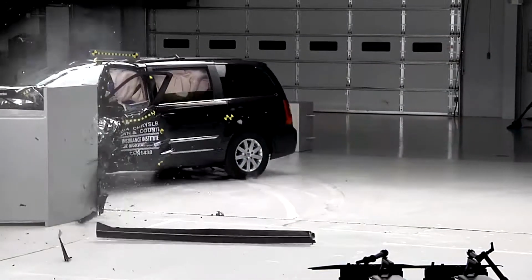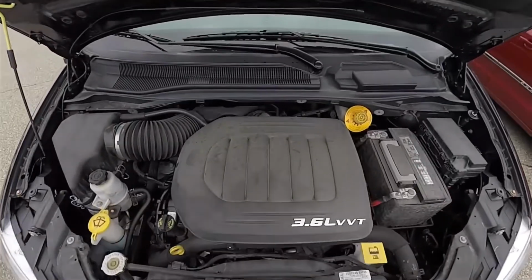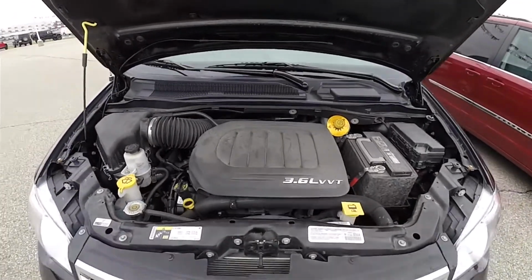Suffice it to say, when buying a second-hand Chrysler, always make sure that you have the vehicle's history, as Town & Country models from 2008 through 2012 have been notoriously bad.